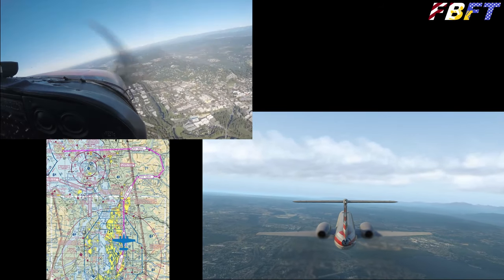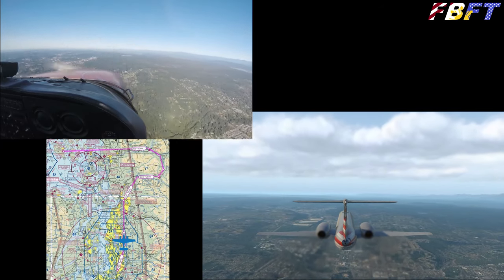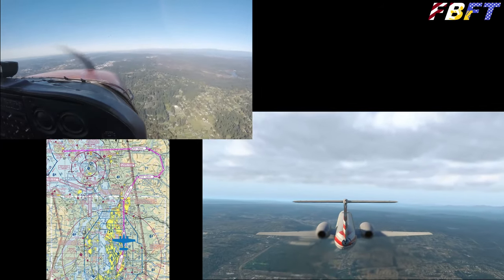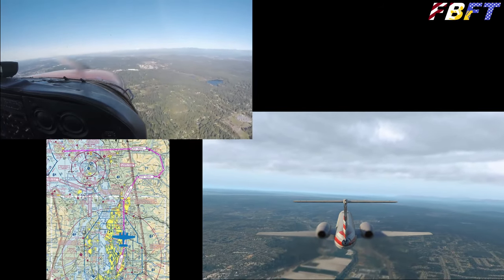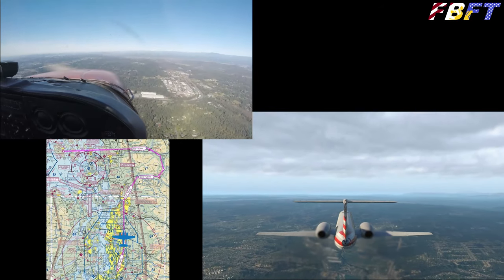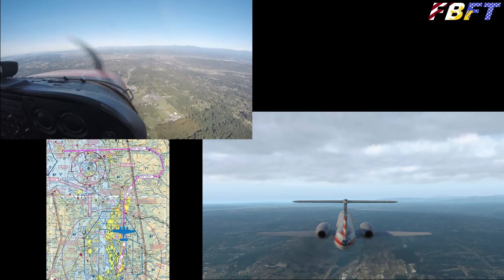You'll notice the terrain matches very nicely. This is the X-Plane 11 default scenery, and I have on real world weather, and it did not exactly match the day we flew, but you can still see it looks excellent. There's enough reference points to actually do VFR flight.